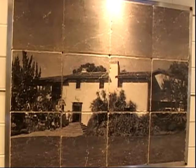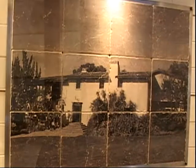I wanted to do something special for our owners and also for our showcase guests, and so we took this photograph of the house in a black and white format, and then there's a company that will transfer this onto marble, and it's done through a local La Cañada company, Adobe Designs, and they just did a magnificent job with that.